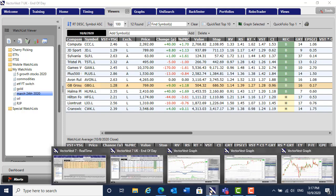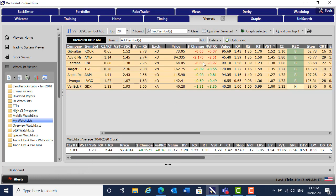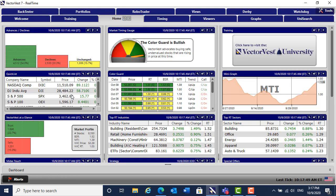Just remember, let's have a look at the American market before we go again. Home. And we're up 15-16 ticks, so it's still hanging in there at 3462. Nothing has changed here. Just remember that the market, to me, looks a little bit overbought in the short term, and sooner or later we need a 2 to 3 day pullback before it goes again.